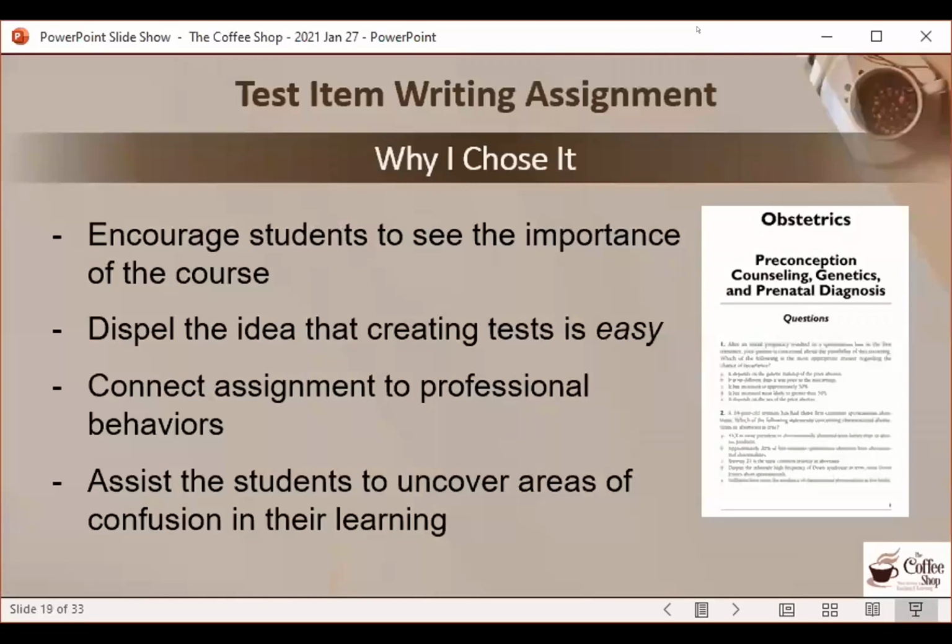Good evening. Thank you very much for that nice introduction. I have a different group of students. We have a very prescribed course of study because we are a nursing program. I chose to reinvent my test item writing assignment. I did it because I want these students to see the importance of the course. They think that test items are easy to write. You can do a test in a very short order. I find that by addressing the course to their professional behaviors, they buy in a little better.